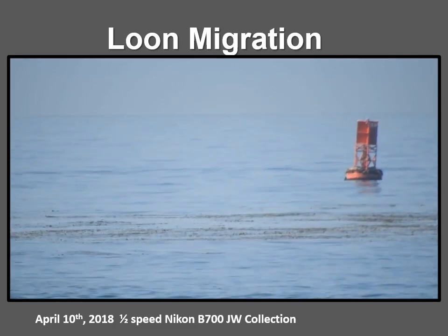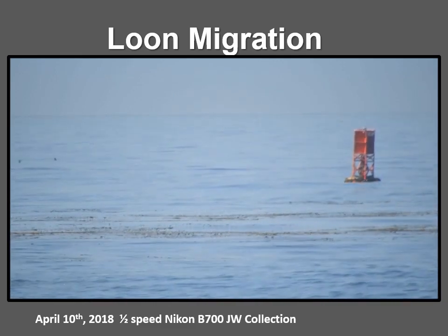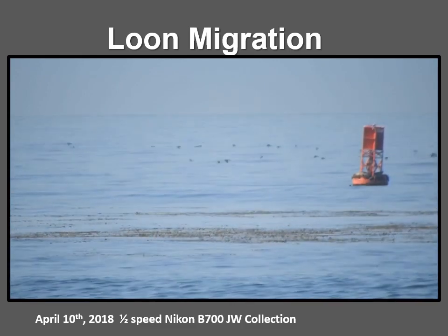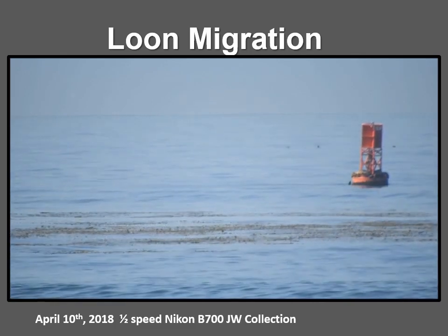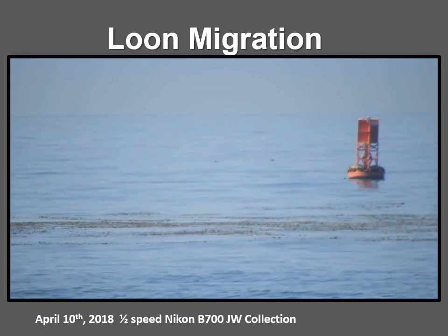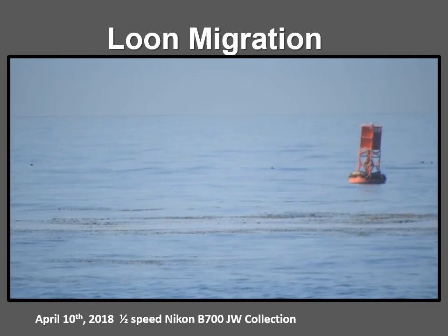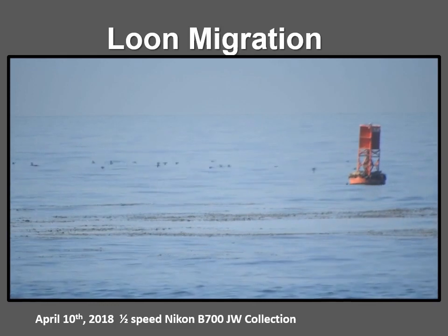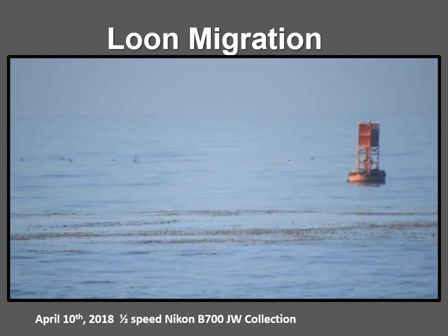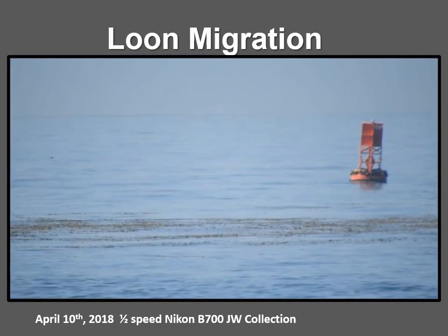So, to give you a sense, remember this is slowed down, about what a loon migration would look like. You'd see bunches of birds. And then there would be nothing for a while. And then there might be some stragglers. And then you'd see a loose flock coming by. The kelp beds at this time had grown extensively and were in front of the buoy. Oops, somebody went in front of the camera.